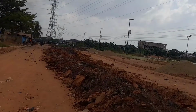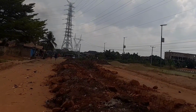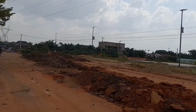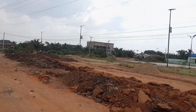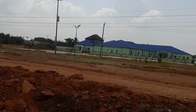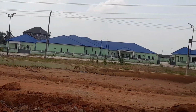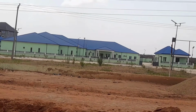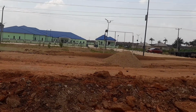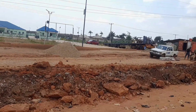But according to what I saw on Yanga channel, it has been completed, and what I also saw here, no other construction is going on there. Everything there has been completed. Nothing is going on there except this road that is currently under construction. So I don't know, maybe because of the road under construction, that is the reason why they have not started functioning. Maybe they are waiting for the road to be completed in order to open it up. I don't know, it's best known to them.